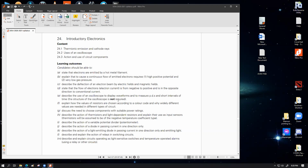Bullet number F says, explain how the values of the resistors are chosen according to the color code and why widely different values are needed in different types of circuit. Well, you know how to do the color code. This is the first number, which is the tens digit, second number color, which is the unit digit, into 10 to the power C, which is the third digit.